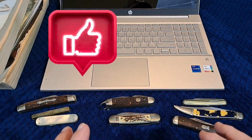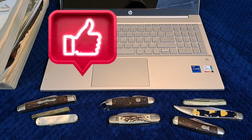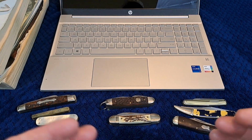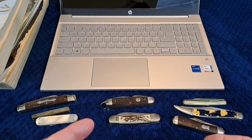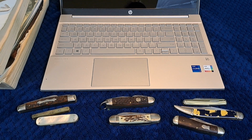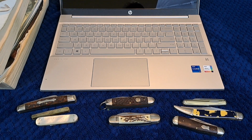So anyhow, I broke this up into philosophies or principles, if you will. Those are traits that you can use, make a habit of, to save you money when you're out buying knives. And then the other one is techniques, and that's an actual thing that you could do to save money when you're out buying knives. So let's go ahead and look at the philosophies.